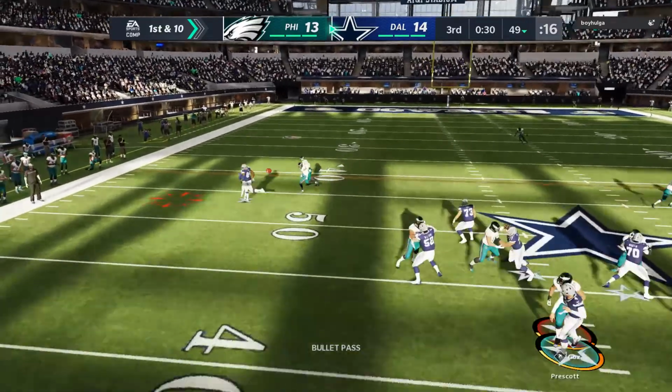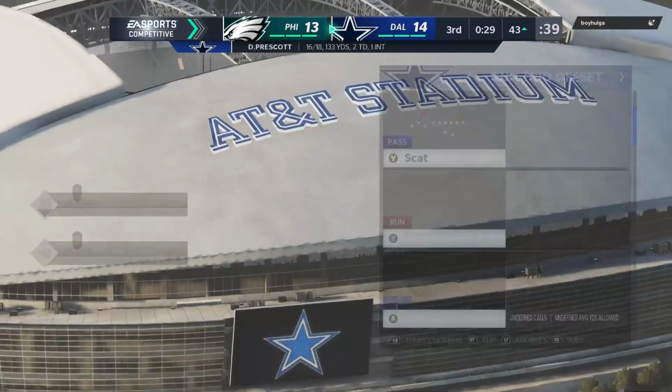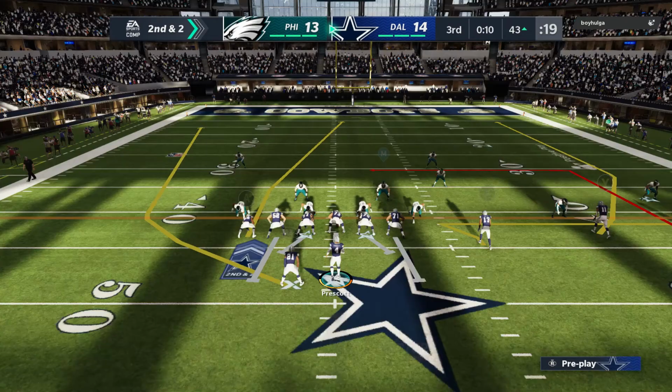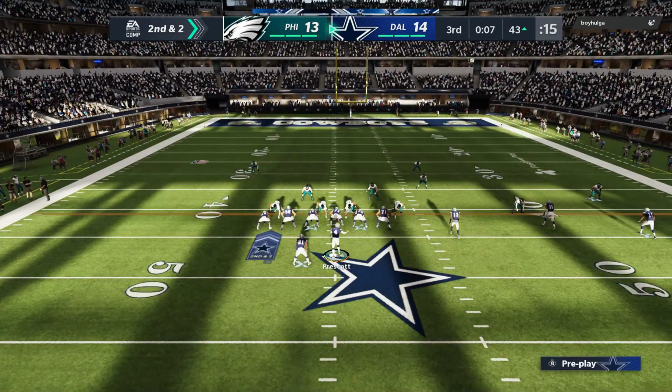From the shotgun, it's Prescott. Left side to Lamb. And he'll go down inside the 45 before going out of bounds. A good pickup there. 8 yards on the first down completion. Facing a second and 2 after that last catch, good for 8 yards.